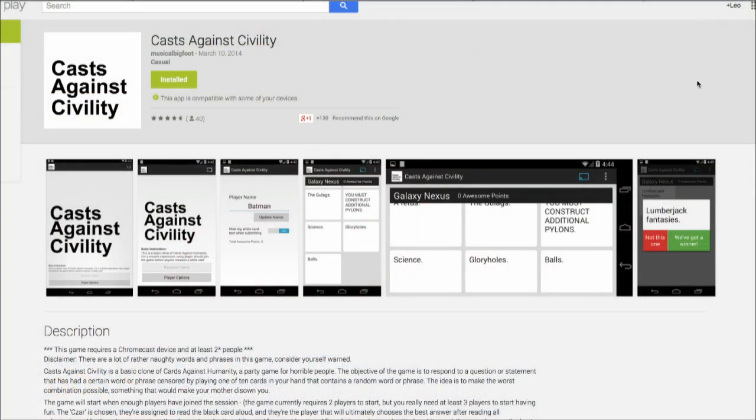All right, you will like this, though. Two Android apps. This is a Chromecast app. Did you ever play Cards Against Humanity? Somebody in the chat room told me about this. I just installed it. Casts Against Civility.